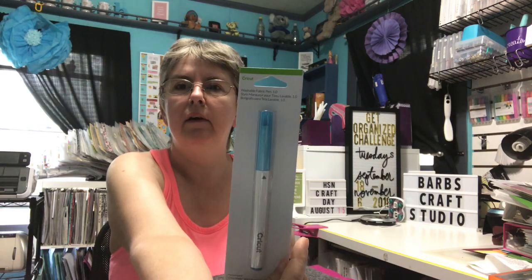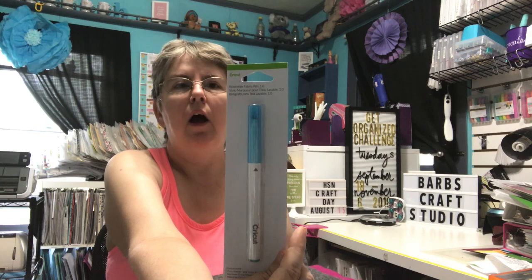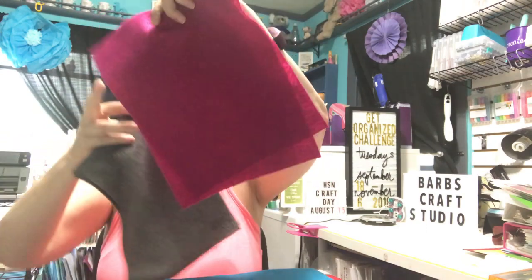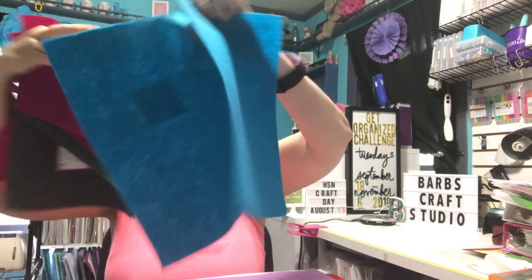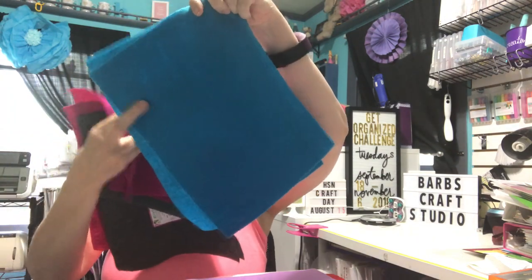From Cricut, I bought the washable fabric pen. I actually got it at Joann's, but it's a Cricut pen. All the Cricut products were 25% off. They had their felt on sale, 8 for $2, the 9x12, so I bought gray. Fuchsia. So it doesn't say what color it is. There's why it's on the back. The wrong side was facing out. This one is Peacock.